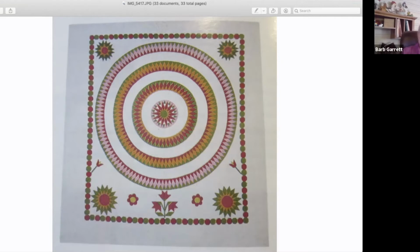Yeah, this quilt appears to be made in the same area. This is the one that was made in Edinburgh. And the Historical Society does know the name of the woman who made it. And we'll talk about her after a bit, but they do know the name of the woman who made it.